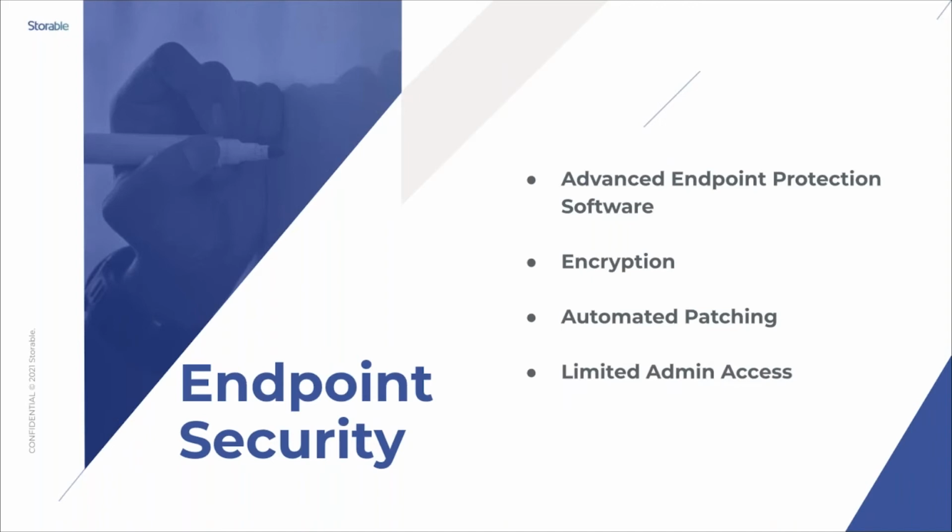Next is limit admin access. So when using a computer system for general purposes, make sure that the account does not have administrator privileges. The reason this is important is because in many cases, malware can only operate with the same privileges as the user logged into the system. So using a non-administrative account will therefore help limit what actions the malware can take and the amount of damage that it can cause. And in many cases, it may help protect against infection in the first place.